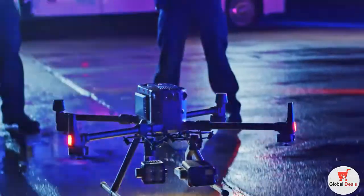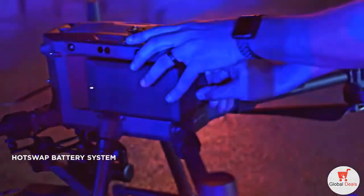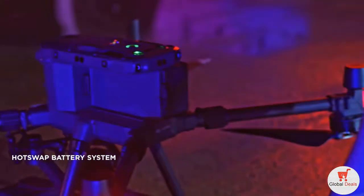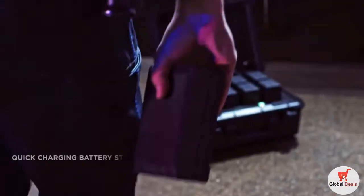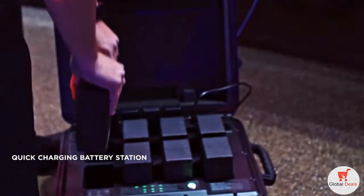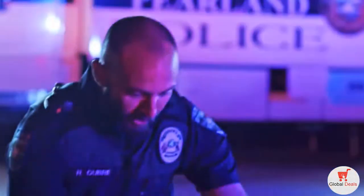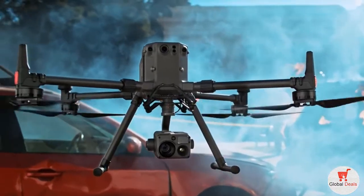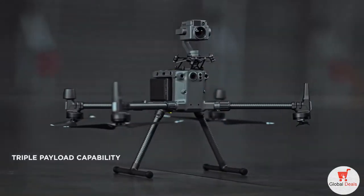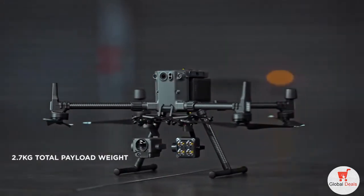Efficiency doesn't stop with just software. Downtime is minimized by a hot-swappable battery system that keeps power flowing without the need to reboot the aircraft. A new quick charging battery station allows for rapid recharging of 4 groups of flight and controller batteries, so you can keep operations going for as long as you need. If that's not enough, the Matrice 300 RTK platform supports up to 3 payloads simultaneously and 2.7 kilograms of total payload weight.